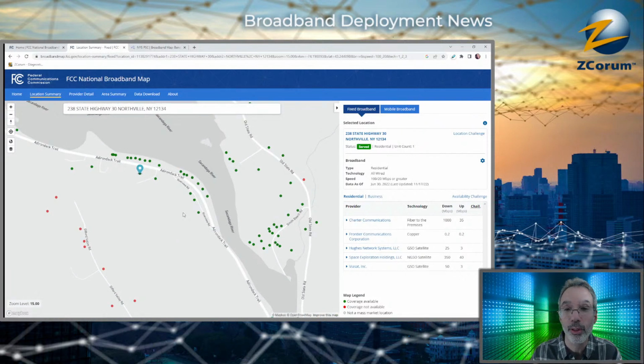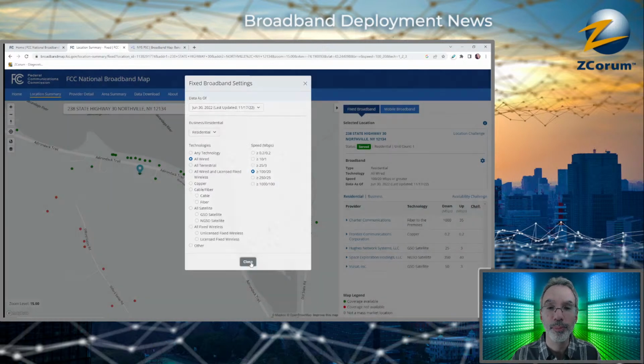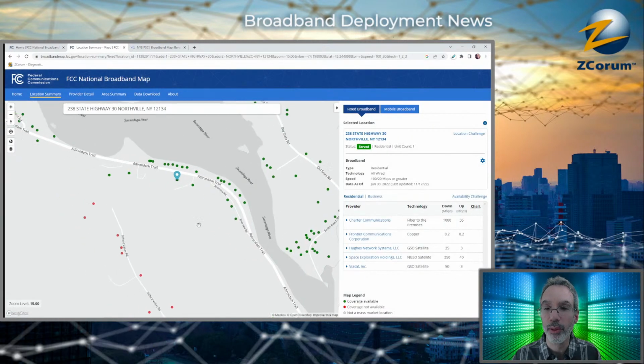I probably should. They should probably fix the map to make those definitions match what's in the BEAD program, because that's the reason this map was developed. They should have a definition in here that says what the speeds are: anything less than that is underserved, anything less than this is unserved, and of course all of that is unserved as well. Anything above here would be served. So I would suggest they make that change.